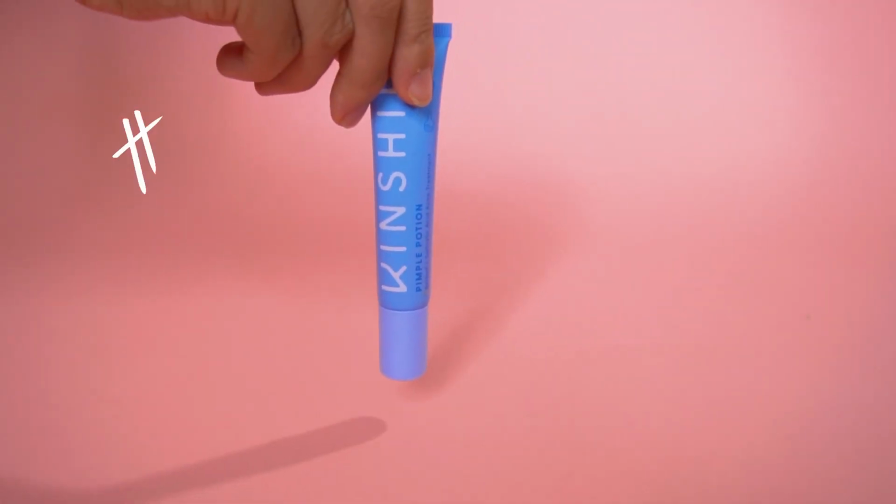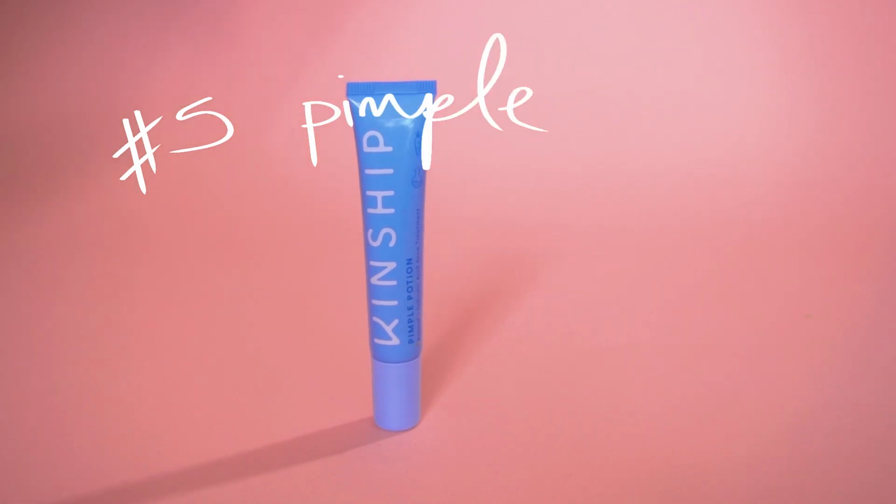So as for the price, this guy is $24 for 50 grams, and I honestly think that it's a pretty good value for money because you're getting a really hydrating moisturizer, but yet it feels super lightweight. So that's pretty innovative. And if you're looking for a hydrating moisturizer, I think this is a really good one.